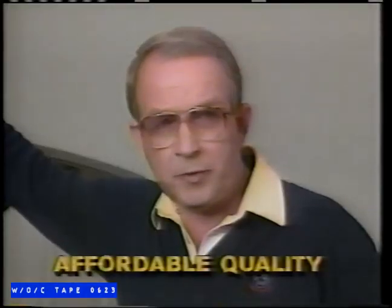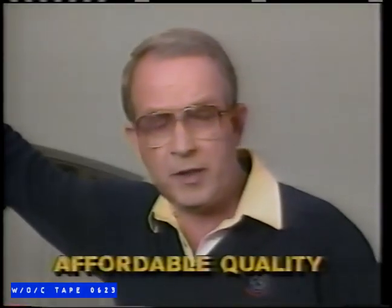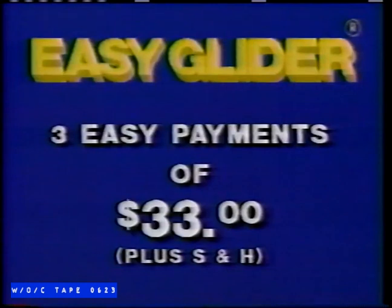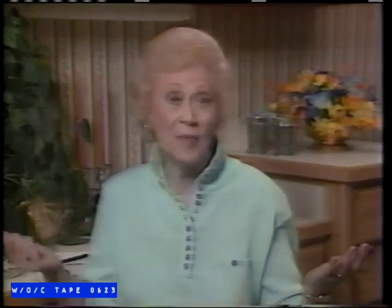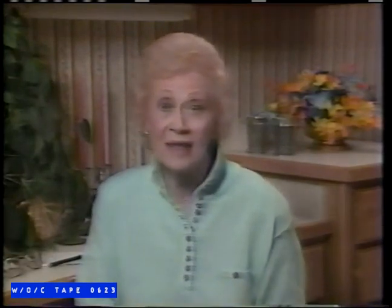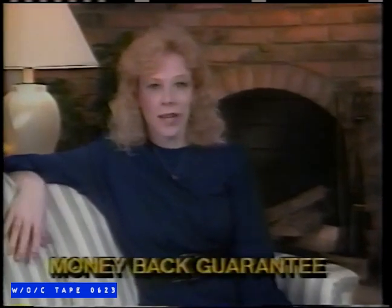I thought the price was right, and I was really amazed once I got the product. Easy Glider is yours for just 3 easy payments of $33 from Fitness Quest. I get on the Easy Glider, I come back revitalized and refreshed. To me, it's an energizer. I have tried bikes, jogging, even racquetball, and Easy Glider is definitely the best.